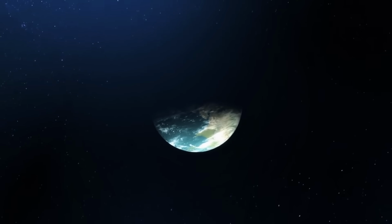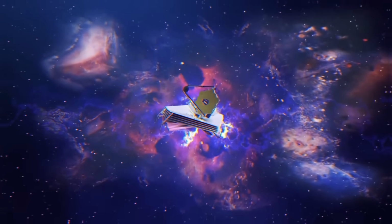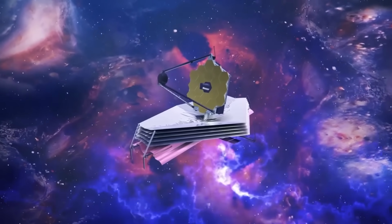The James Webb Telescope will move out 940,000 miles away from the Earth, well beyond the orbit of the Moon, where it will set up shop and orbit the Sun. It'll be the largest observatory ever sent into orbit and will use special cutting-edge optical science and engineering to peer into the unknown.